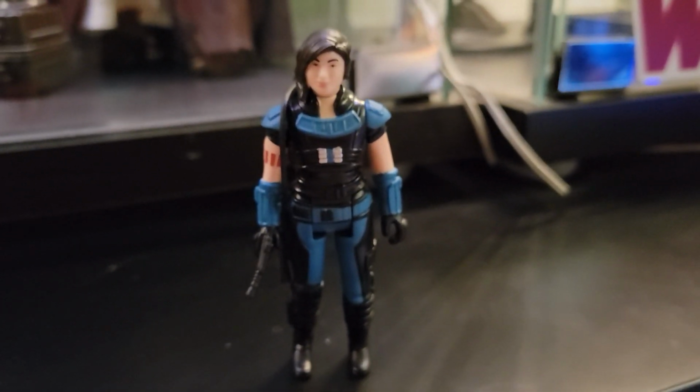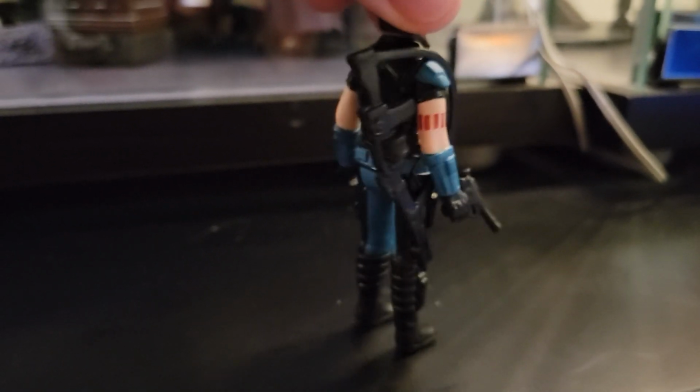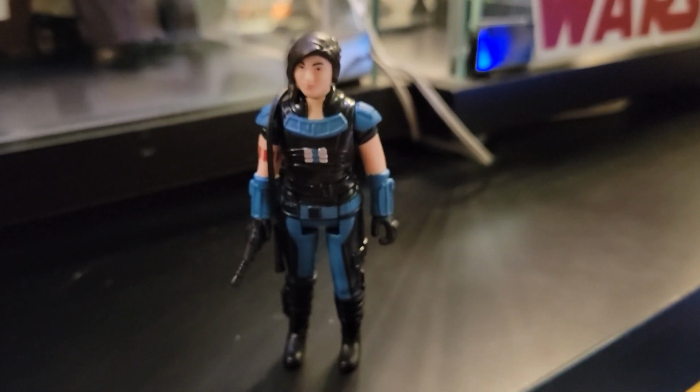Alrighty, so here is Cara, all removed from her packaging, looking very vintage-esque in this vintage stylization. But yeah, pretty cool. Pretty nice looking figure. I don't know what else to really say about her, but let's get her where she's supposed to go.